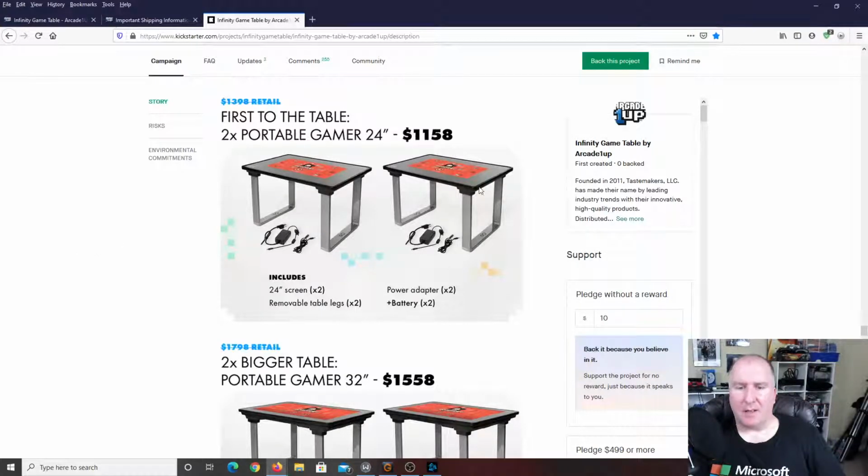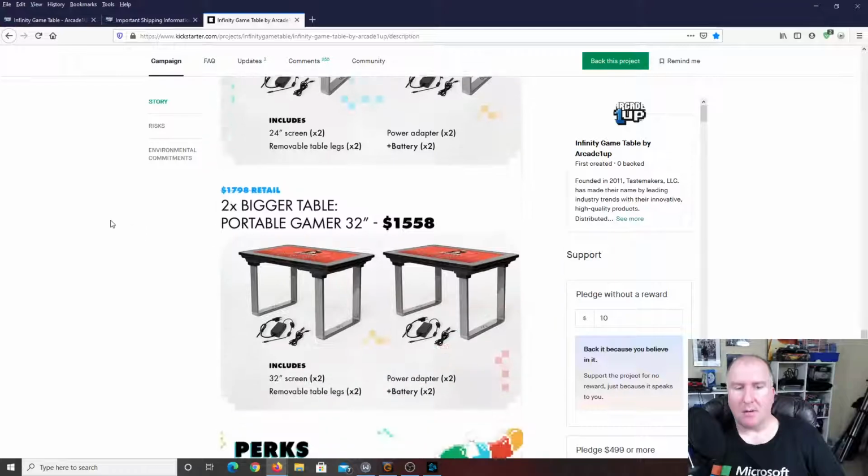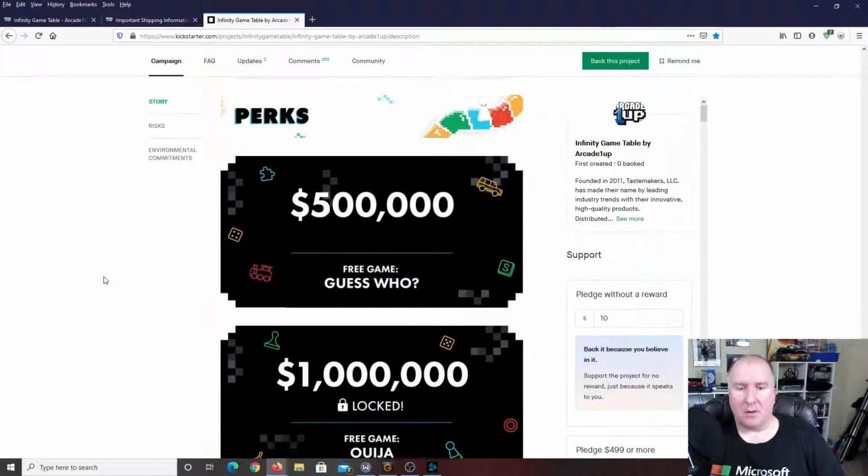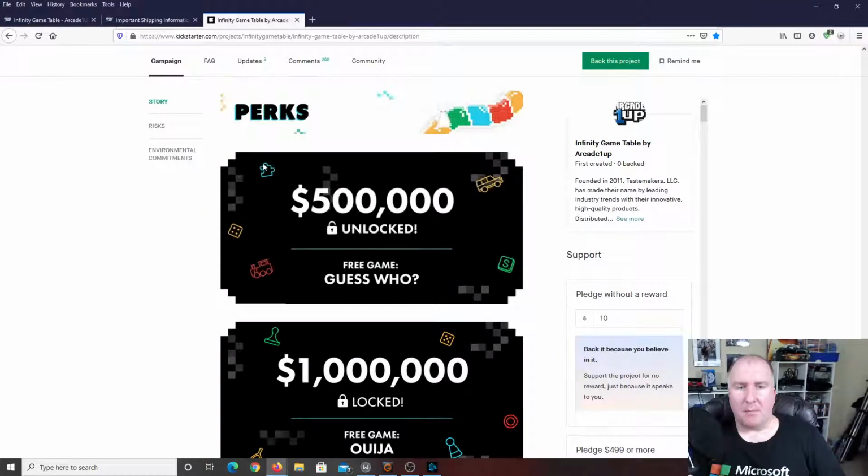This one, $11.58, you're getting 2 of the games. 2 24-inch ones, 2 batteries, 2 sets of everything, basically. And then this one, you're getting 2 of the bigger 32-inch ones. So they get a free game because they did pass the $700,000 mark for perks.